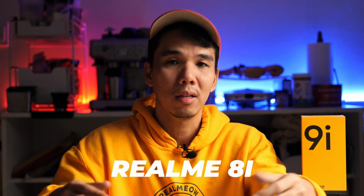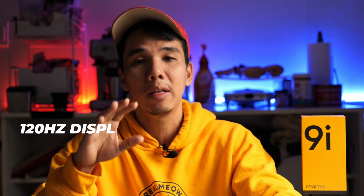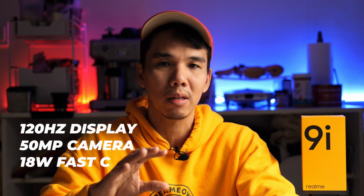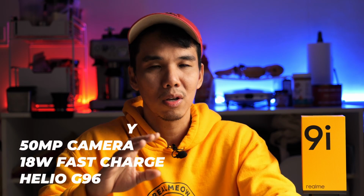In the case of the Realme 8i, which came out last year, you had a very good high refresh rate display at 120Hz, a 50 megapixel camera, 18 watts charging, and a very good, very fast chipset in the form of the MediaTek Helio G96. So we were really impressed, and it's like, wow, this phone is so good. What would they think of next?